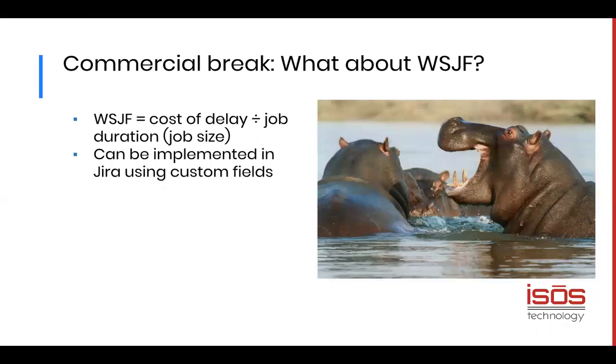Well, SAFe takes a more economic view. It looks at cost of delay, and then it divides it by how big that particular job is. SAFe calls this WSJF, or as I'm just going to call it from here on out, WSJF. Now, if you have cost of delay numbers from your finance department, they know what the cost of delay is going to be. That's an excellent number to use. If you don't, don't worry about it. You can approximate a cost of delay by looking at 3 factors.